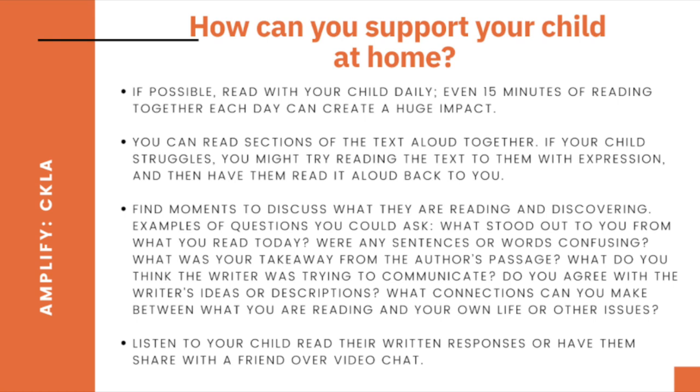You can talk to your student about the text that they're hearing in class or things that they're reading. You can ask them, hey, what stood out to you in what you read today? Was there anything that you didn't understand? That's a great way to just kind of gauge where your student is with what's happening in the classroom. There's a few more questions listed below.